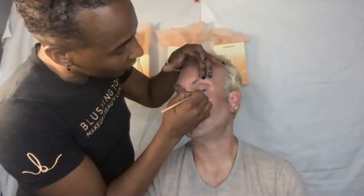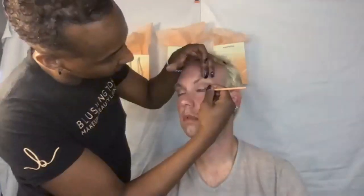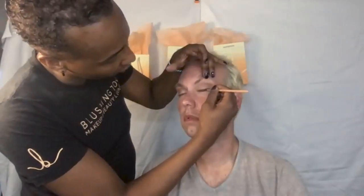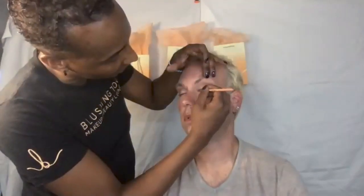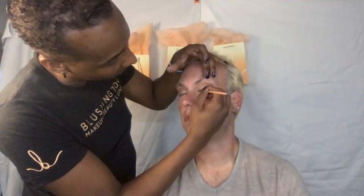So I'm just accentuating the eyes now with the liner, really close to the lash line, because that also will make the eyelashes look a lot thicker, if you guys can see. Smudge pot is really, really amazing, especially the one in brown. It's one of my favorite colors.